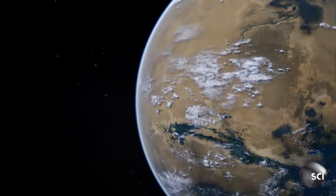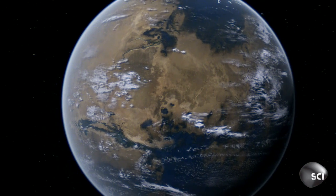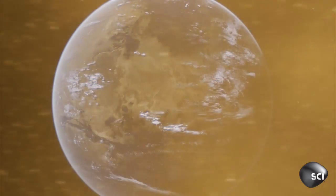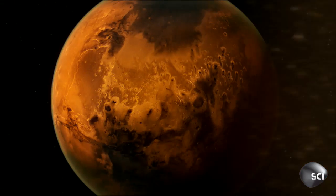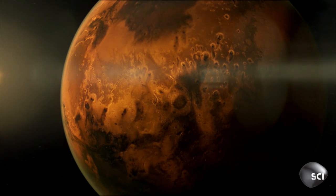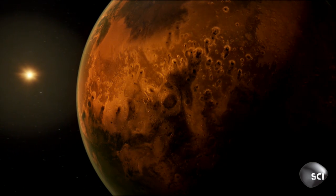This is Mars, 4 billion years ago. Water covers its surface until the solar wind rips off the atmosphere and bakes the planet. Whenever humans venture into space, we cannot escape the fallout from our star.